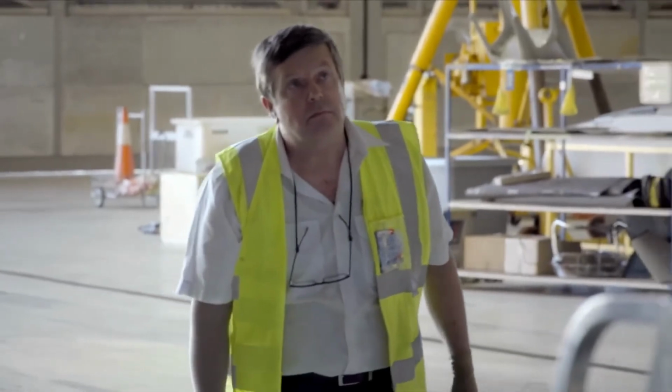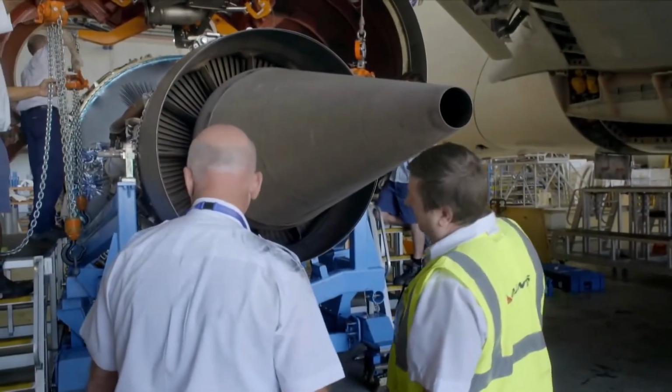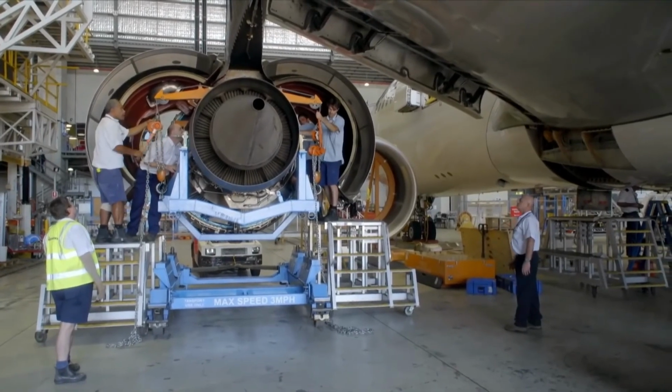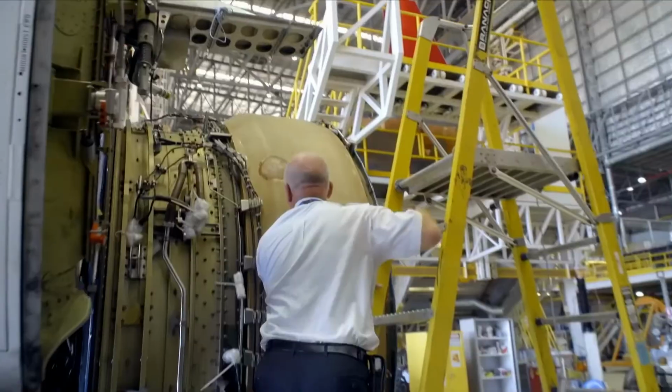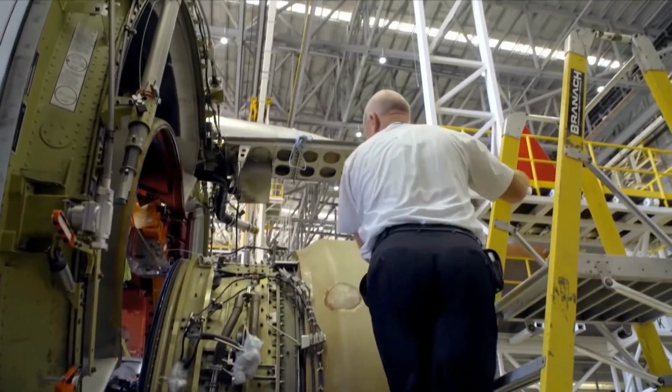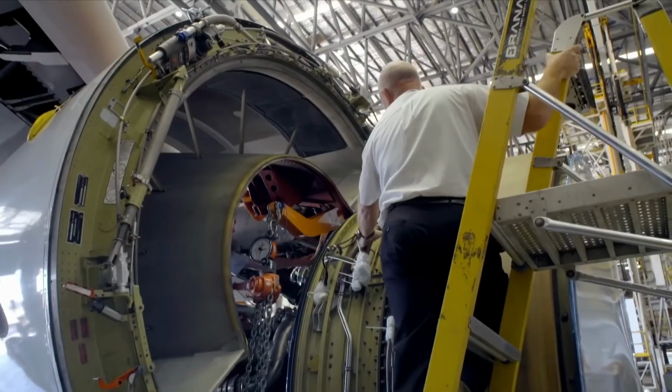You want to square the engine up a little bit? Warren Lack is directing the complicated lift of this new engine, which not only has to be perfectly aligned, but also raised on a specific angle for installation. It's a balancing act keeping this front-heavy engine in check. An error here would be devastating.